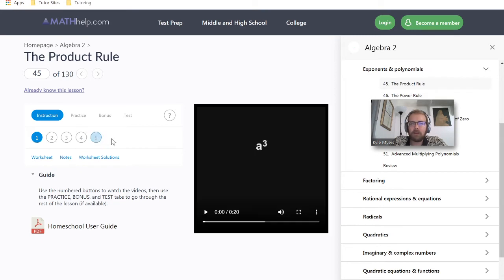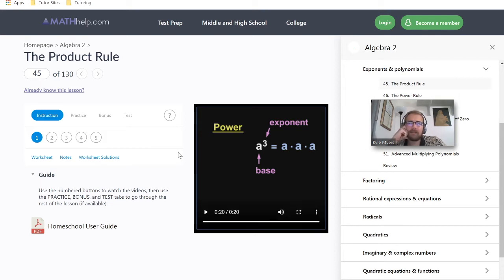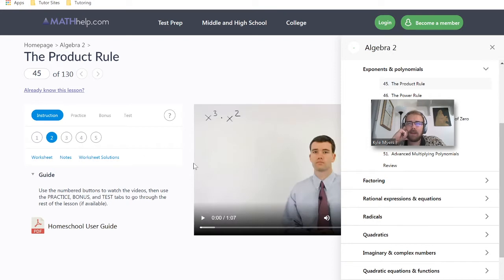But basically you go, here's 1, and then somebody explains what a cubed is. A to the third means a times itself 3 times, or a times a times a. This type of algebraic expression is called a power. A represents the base, and 3 represents the exponent. So, intro video, and then he explains how to do different ones here.